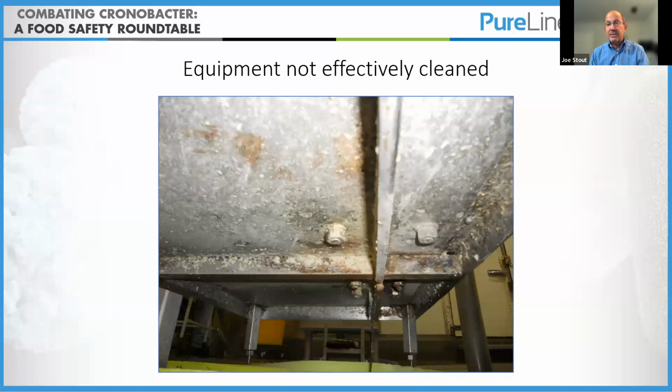Here's an example, and this is something that is very hard to see. You have to get in and take pictures of it, but the underside of pump stands, of equipment that have a tendency to collect ricochets of water when cleaning does take place. And that water is absorbed in some of the solid food material that may be in that area. And then you have a resident moist environment that is perfect for growth. Next slide.